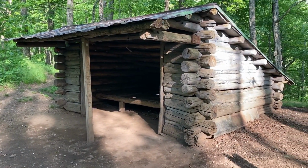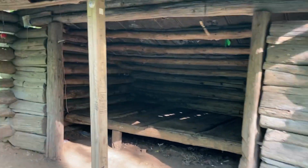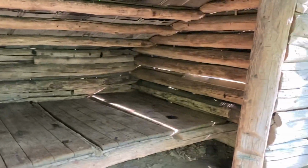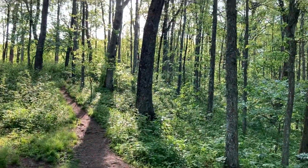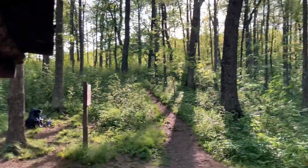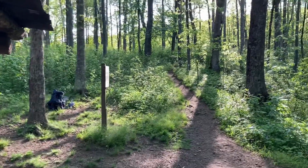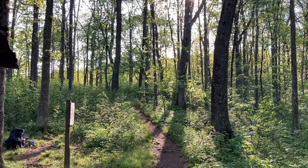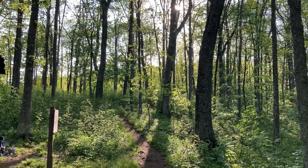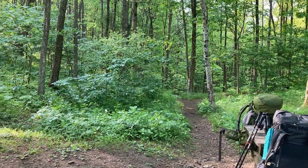This is the Spring Mountain shelter, pretty tiny. The bear cables are up here. You can kind of see the line. I was over here, which is a little too close to the shelter. And there's more camping spots kind of up the trail, but I didn't want to walk that far. And water is down this path.